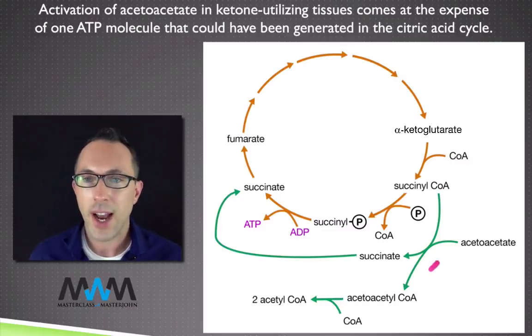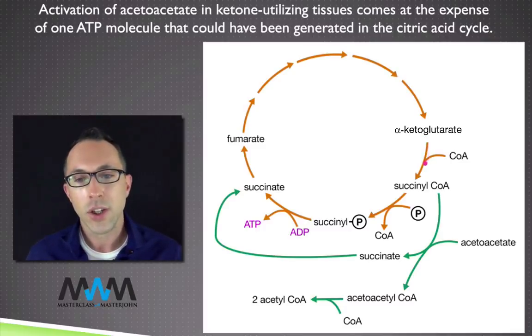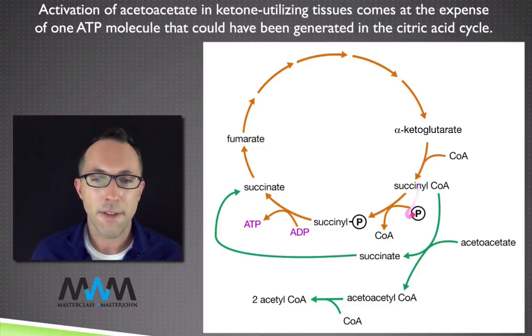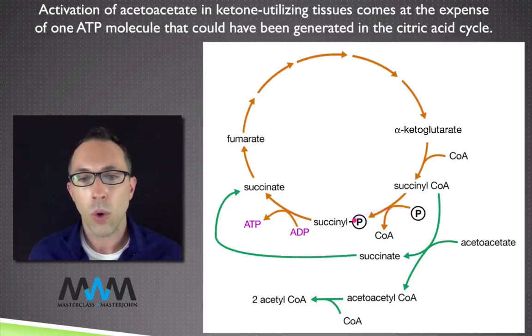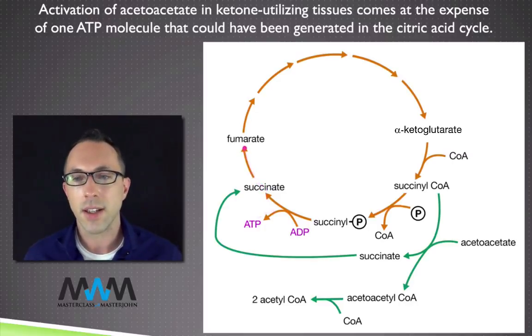Because remember, this portion of the citric acid cycle has alpha-ketoglutarate being decarboxylated, CoA comes in and produces succinyl CoA. That CoA is holding energy in the thioester bond that was released during the decarboxylation of alpha-ketoglutarate, and it's holding on to it to allow it to be efficiently captured in the form of ATP in the succeeding steps. Once you have succinyl CoA, the CoA is traded for phosphate. That phosphate is now holding on to that energy until ADP swoops in, takes the phosphate with the energy, and becomes ATP, generating succinate. Succinate is then metabolized to fumarate, and the cycle continues.